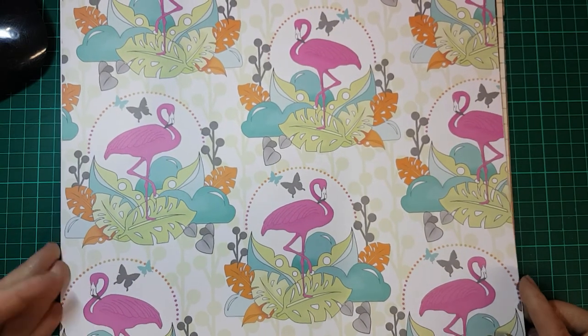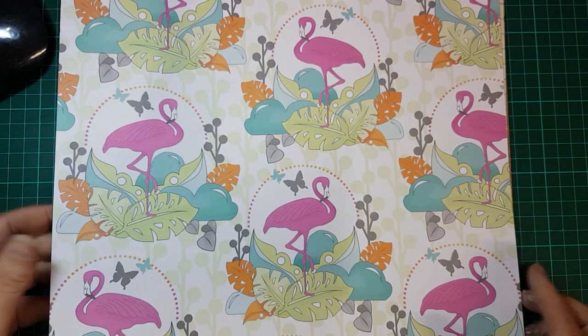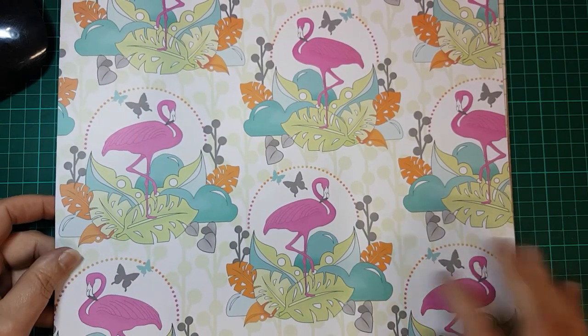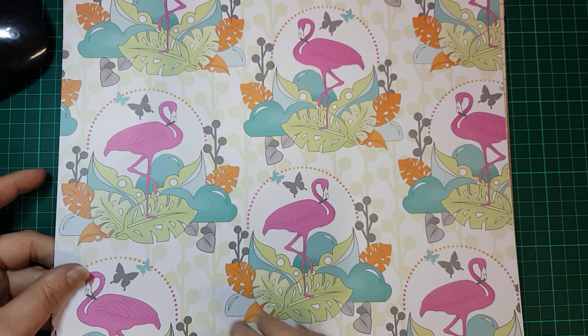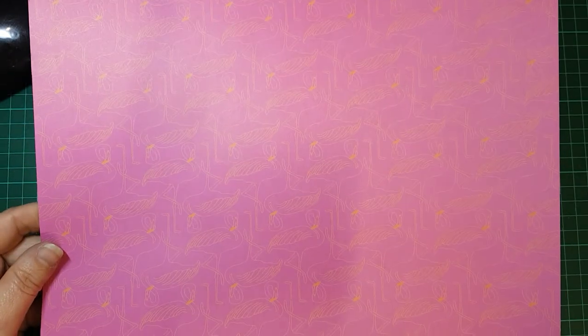This one here is from the Pina Colada collection. I bought it because actually I like the flamingos, the flamingo pattern. And on the back, guess what? It's got flamingos.